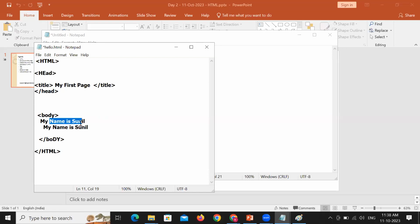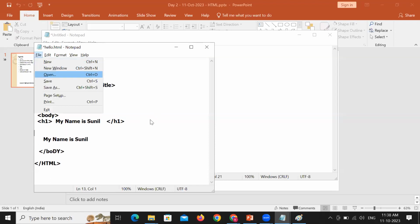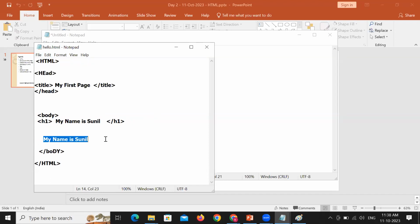Participants, I want to show my first line as a heading. So I will include this first line in the heading tag, and this is the end of the heading tag. This is the beginning of the heading tag, and there are two lines. One line I'm writing in the heading tag, and one line without any tag, normal. My name is Sunil. Now refresh the page. Heading will be displayed. This is called a heading.